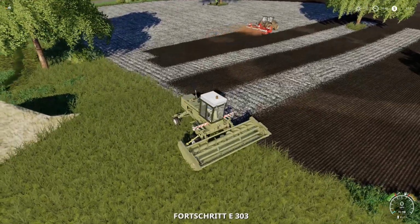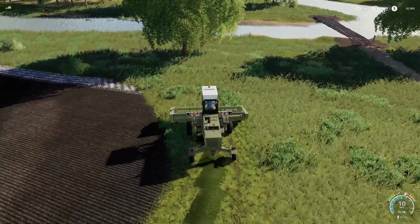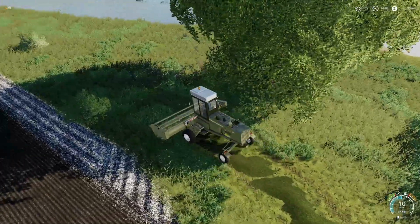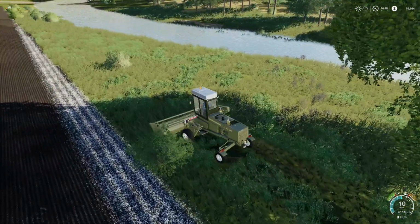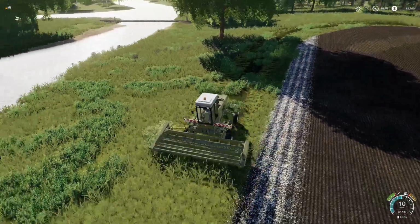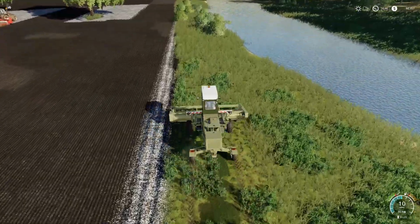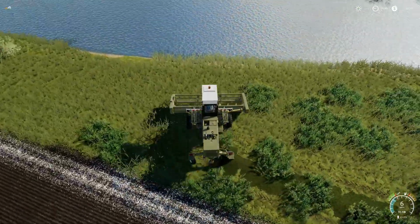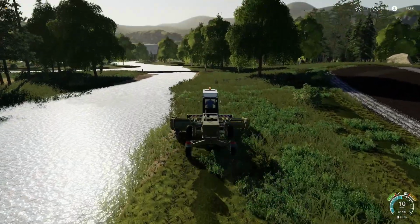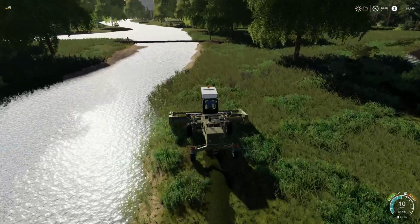Let's see. Cut this back on. Might as well mow while I'm over here. Ooh, let's go down this way. See how much we get out of here. This over here might be worth planting. That little corner right there, all the way up to the rock. I might come back and plant this. Oh, can we make the turn? Oh, yeah, I don't want to go any further. We'll be driving in the water there. No good.